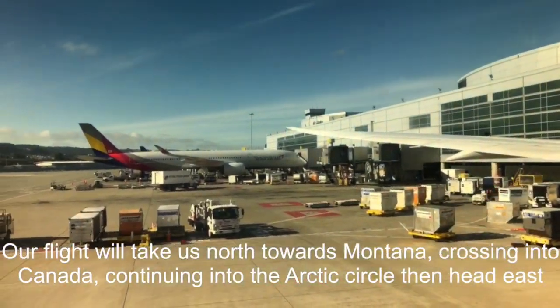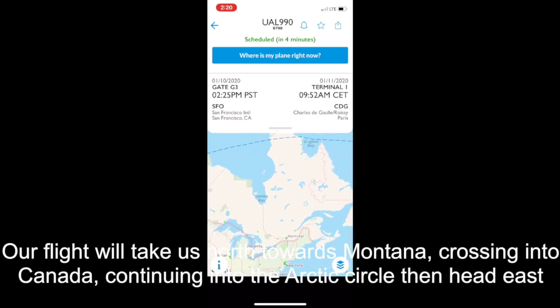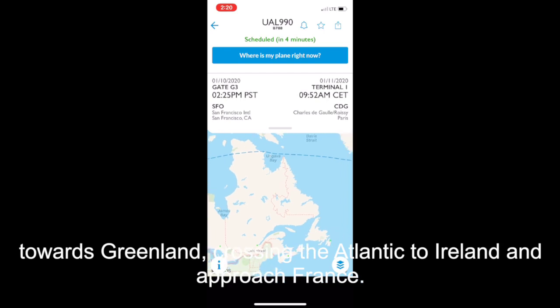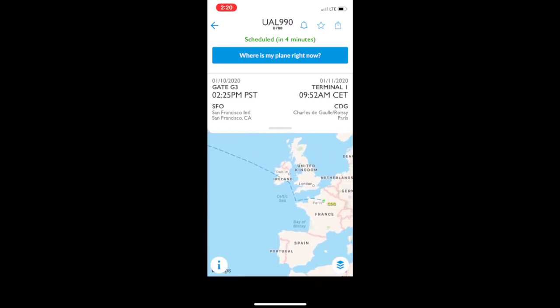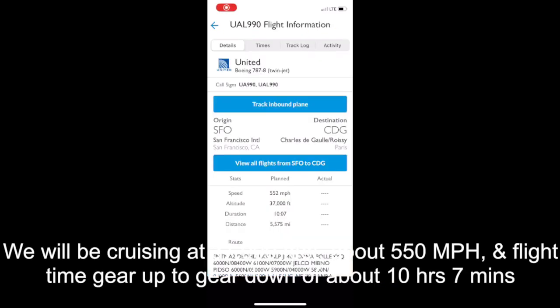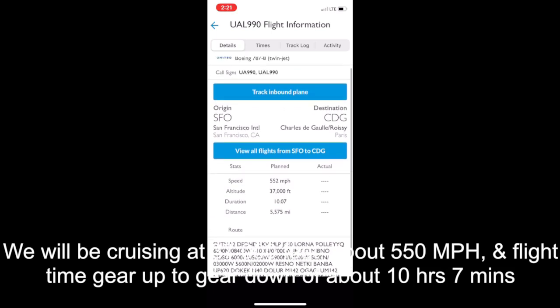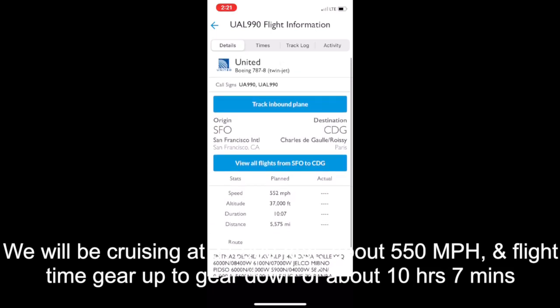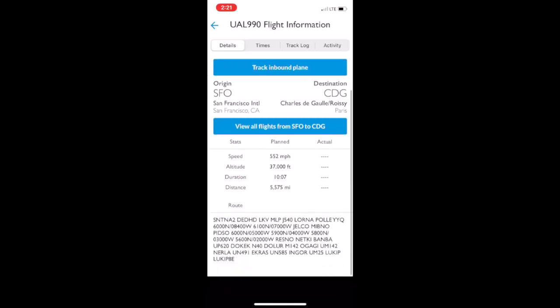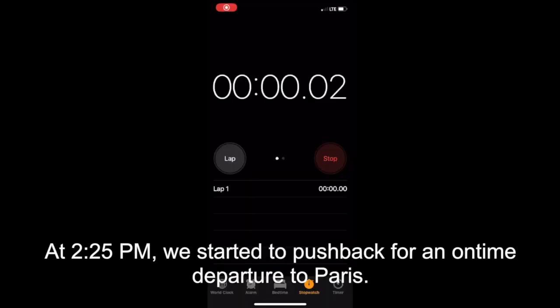Our flight will take us north towards Montana, crossing into Canada, continuing into the Arctic Circle, then heading east towards Greenland, crossing the Atlantic to Ireland, and approaching France. We will be cruising at 37,000 feet at about 550 miles per hour, with a flight time from gear up to gear down of about 10 hours and 7 minutes. At 2:25 p.m., we started to push back for an on-time departure to Paris.